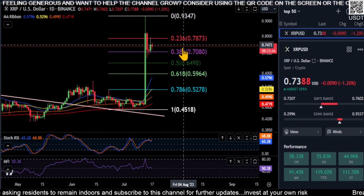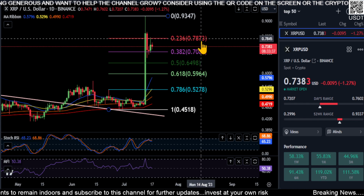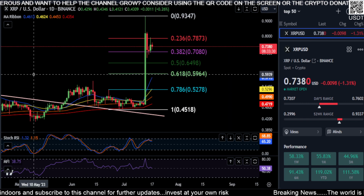So just kind of watch the prices. Really don't pay attention to the percentages here. If you hold 70, you're still bullish. You break above 78 to 80 cents, you're extremely bullish for that push higher up here to the 93 cent range. So just keep an eye on those there.